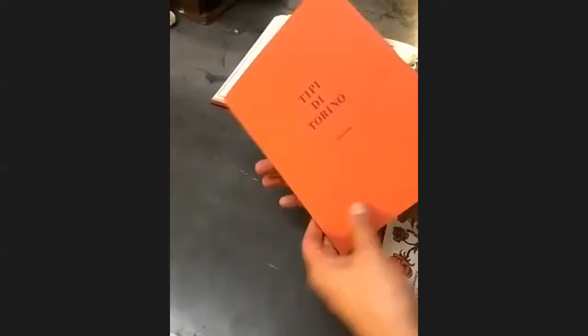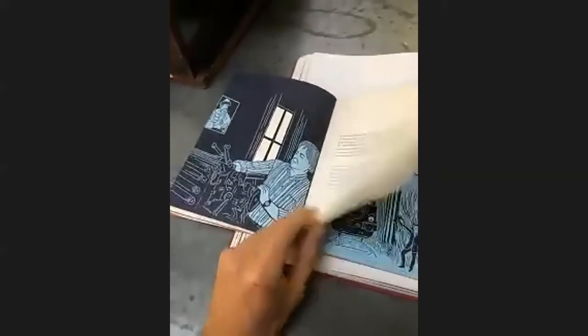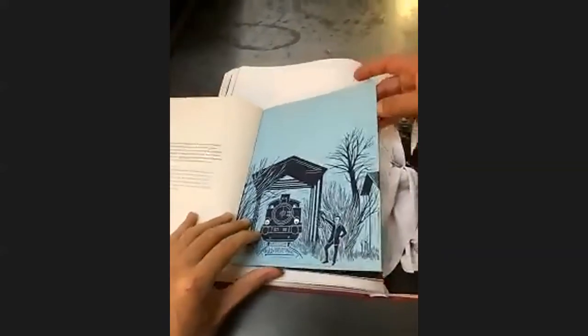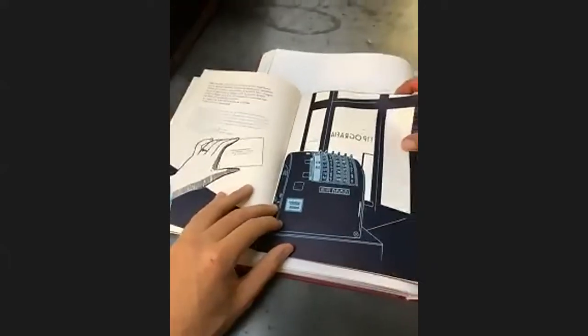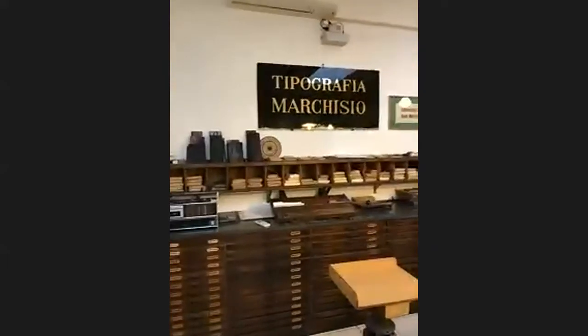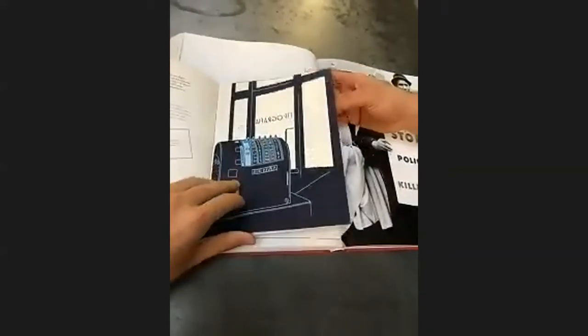It's about different stories about printers and engravers and type designers. For example, here you can see the art studio of Nebbiolo. And this is Enrico Tallone, the guy I was speaking to you about before. He has a train in his garden where he has the publishing house. And this is the Tipografia Marchisio, the one from this sign. And also this is the door that we have at the entrance. So this can represent the legacy that follows us.